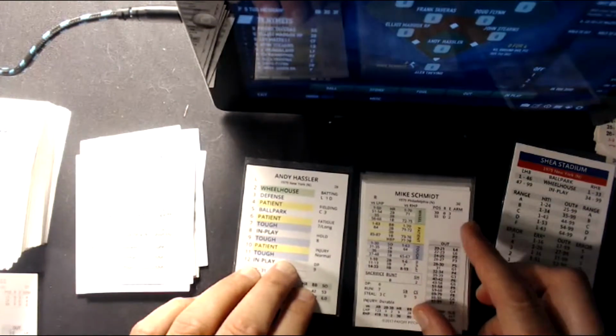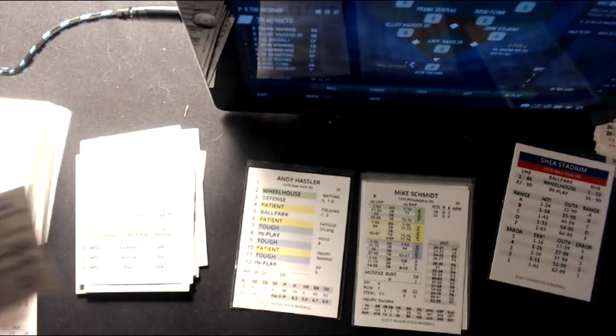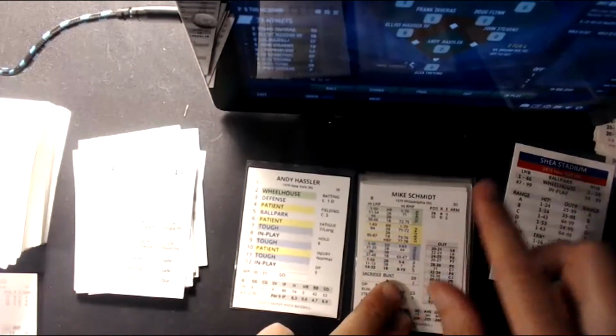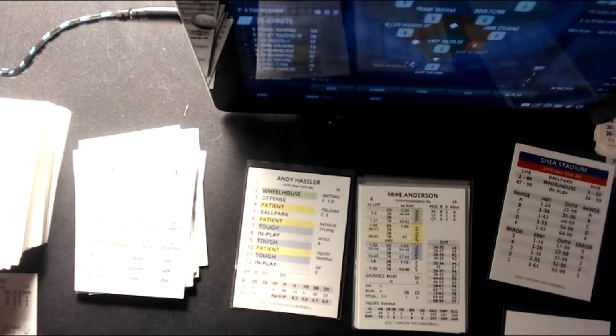So it's Mike Schmidt leading it off here against Andy Hassler. 4, patient 49. It's a base on balls. Mike Anderson.